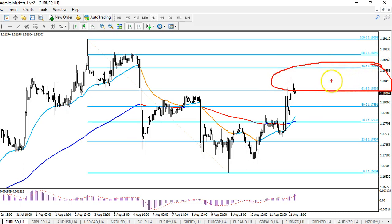All right, in my view, price might still make a little bit of a move up to the 78 or 88.6 fib. It could retest these fibs deeply. It doesn't have to stop here at the 61.8 fib. So it depends a bit on price action. If it's making a bull flag, I think there's a chance that price might make that move up, but I would be looking for a bounce in this zone.